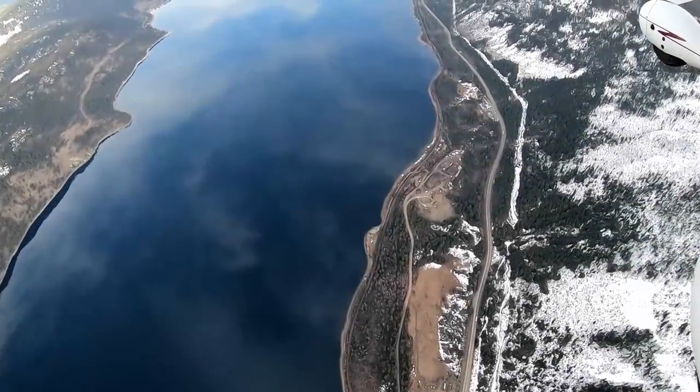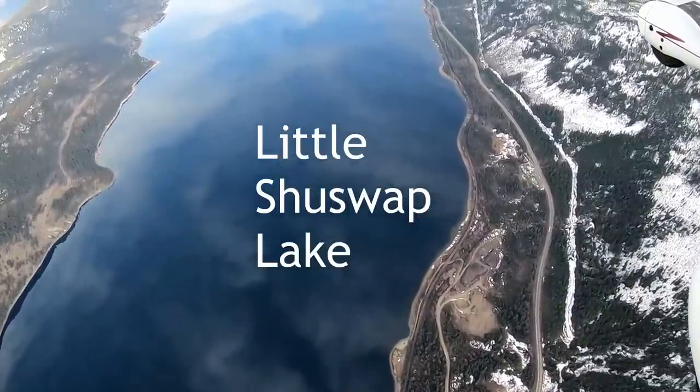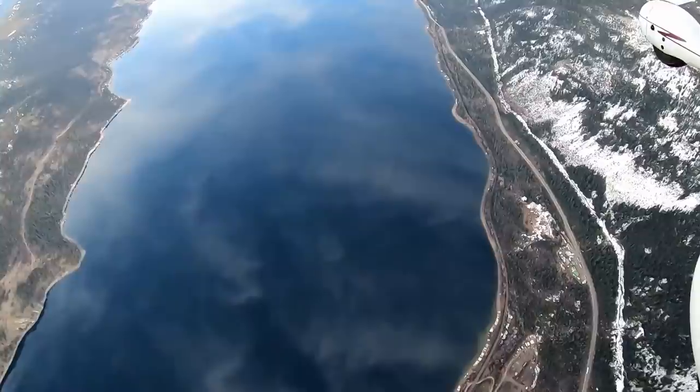Kamloops traffic, this is Cessna 152, Foxtrot Mike Bravo Yankee. Currently 1.8 miles east of Kamloops, just over Rivershore Golf Course at 4,000 feet and below, practicing lower air work.